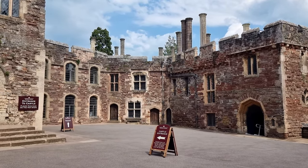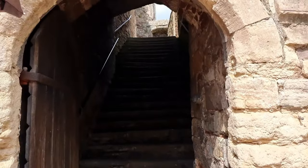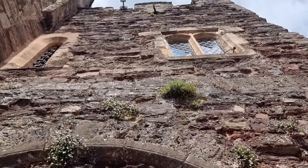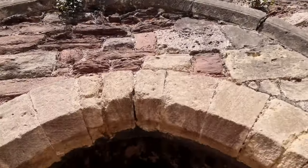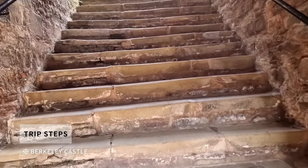The keep was built around the existing mound and originally had five round towers. The new castle was finished in about 1170 and the outer defences in about 1189.